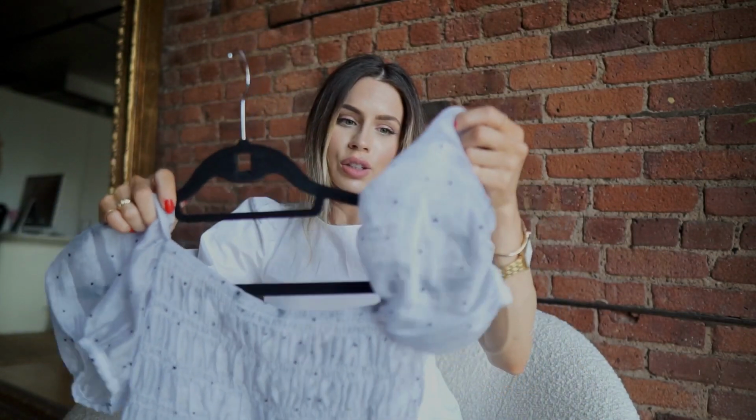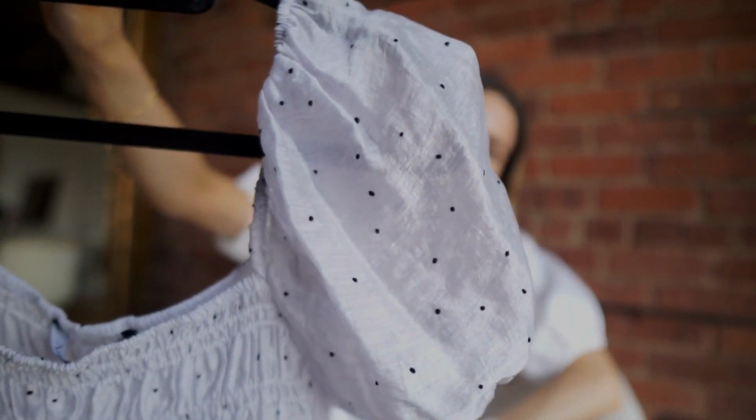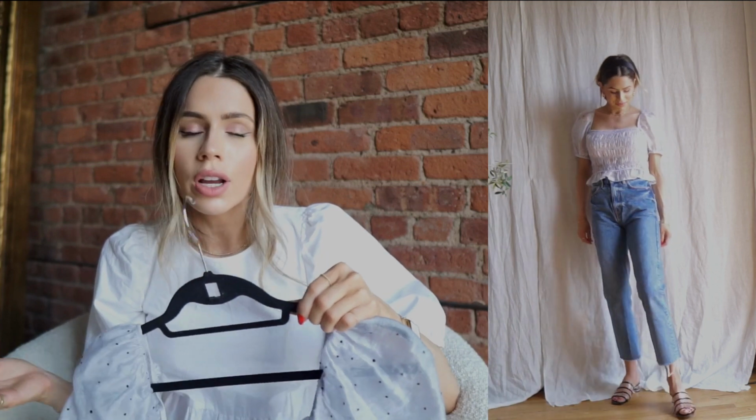Then the next way I styled the jeans is just with this little top from Zara that I've had forever, but I love the color. It's this really light lilac lavender with polka dots. So I did this top and just a pair of black sandals. And if I'm going somewhere, whether it's the movies or a super casual dinner, one of my go-to outfits is just a simple pair of jeans and a cute top.